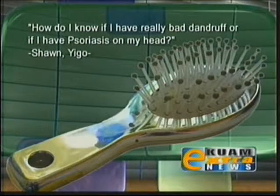Okay. Sean from Jigo asks, how do I know if I really have bad dandruff or if I have psoriasis on my head? So Sean, usually dandruff is not itchy. With psoriasis, the plaques that people get on their scalp are stuck onto their scalp. There are flakes that come off, but there is an itchy patch stuck right onto the head. Very, very itchy. It tends to be behind the ears and the back of the head, but it can cover the whole scalp. So if there's just flakes, it's not much to worry about.